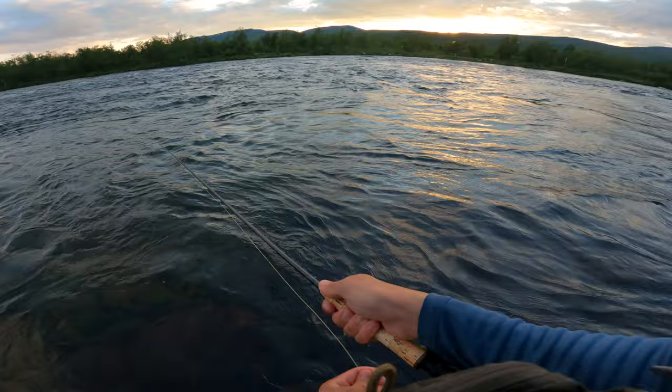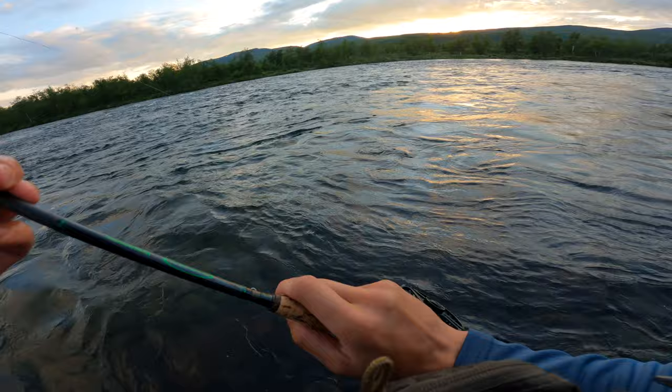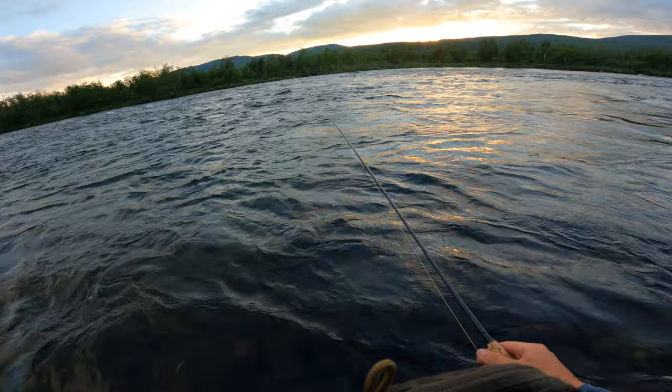Ooh, what? That happened right away. Could this be a trout? Or was it just a very aggressive grayling? No, it came off. Ah, I didn't see that one.